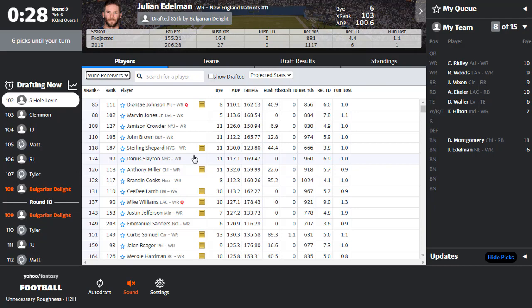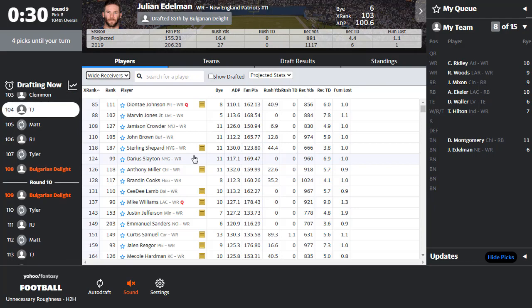And unfortunately, when you pick at the turn, it puts you in a situation where you're going to have to reach a little bit more than you would like, because you're waiting 20 plus picks. And if there's a guy that's somewhere in between, that he's probably going to go within the next 10 or 15 picks, you have to assume that he won't be there for you unless there's a big drop. So that's why we went with Ridley and Woods. But either way, we're very high on those guys. Afterwards, getting someone like T.Y. Hilton, getting some depth with Montgomery, and then getting our tight end in Waller, I think probably our best value pick in this entire draft, Julian Edelman as well.